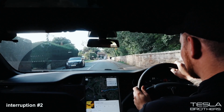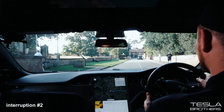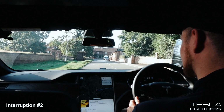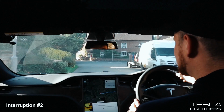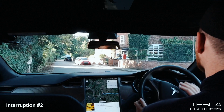Okay. In 500 feet, turn right. We're gonna get this. So I've interrupted twice now. We're back in full self-driving. And we want to turn right. Now I'm going to have to slow the car down because in the UK it doesn't do that yet. We do have navigate on autopilot, but it only works on the main roads.